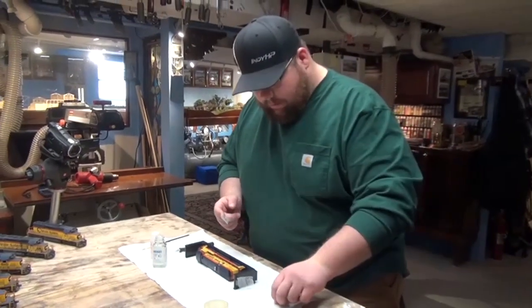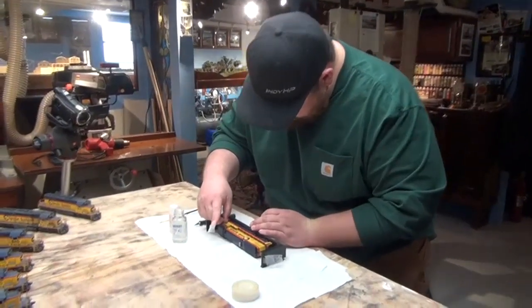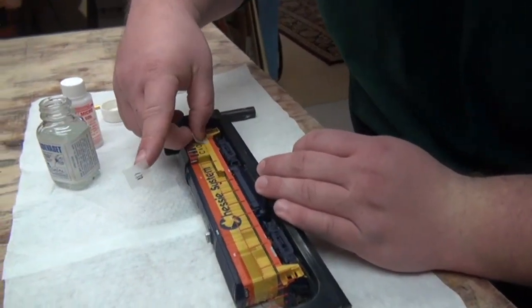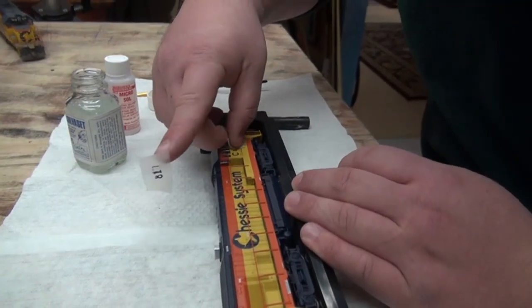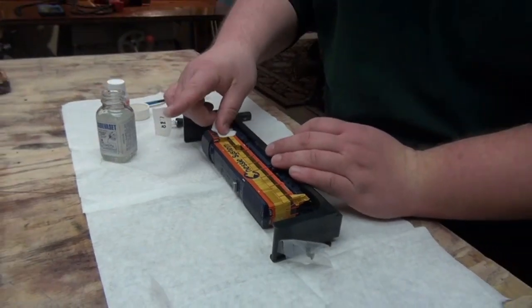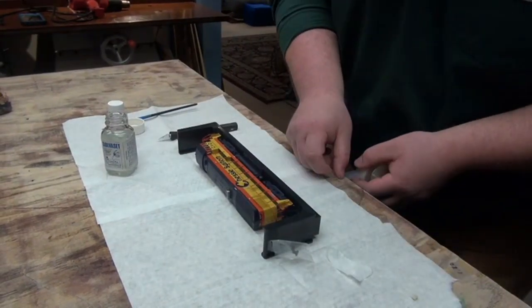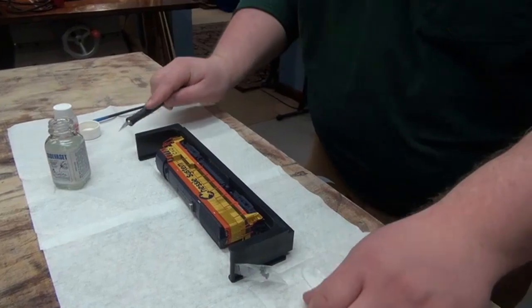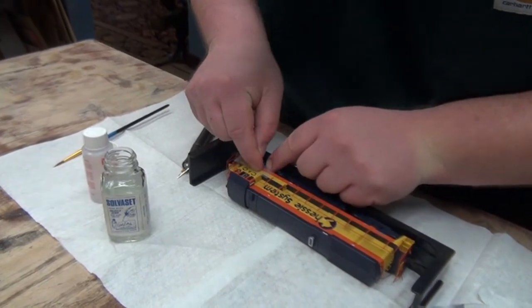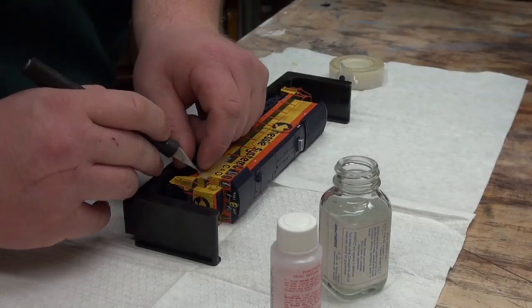So what I'm going to do there, I'm going to take my paper towel that's still soaking wet and kind of just rub it a little bit on the area, and that little remaining area will come off. I'm going to dry it off and just get a new piece of tape. Get in there with a fingernail and pop that off there.